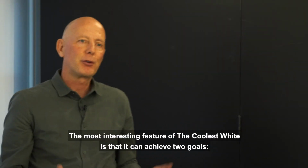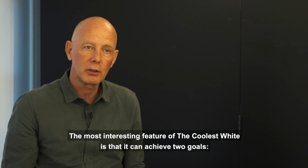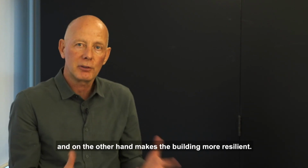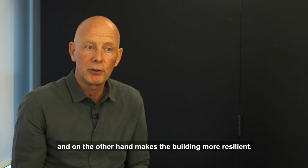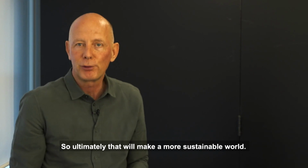So the most interesting of the Coolest White is that it can achieve two goals. It can reduce, on one hand, the urban heat load, but on the other hand it makes the building more resilient. So ultimately we with that make a more sustainable world.